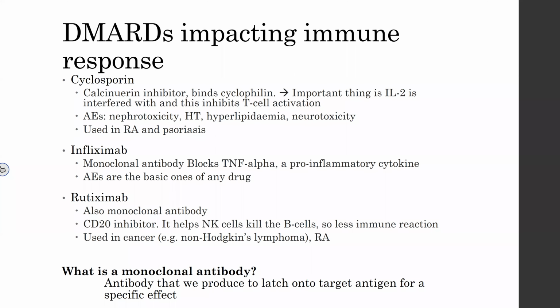So now these are specific to the immune response. There's cyclosporin, which the main thing to know is it inhibits interleukin-2, which is involved in T-cell activation, so there's fewer T-cells activated. Note, anything that's stopping T-cells will not be very useful in something like a hypersensitivity, like an allergic reaction, because those are usually antibodies and stuff, not T-cells. And it's nephrotoxic and can lead to a bunch of other things, but note that it's not hepatotoxic.